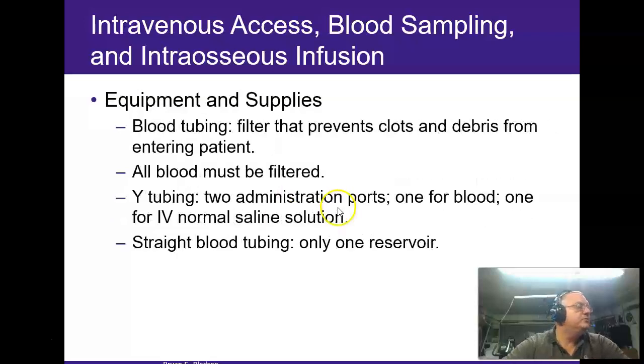Let's go ahead and keep going here. Y tubing is when you have 2 administration ports, one for blood and then one for a normal saline solution. Usually your blood products have to be filtered, and they come in a special set of blood tubing that has the filters already installed in it. Remember that if the blood starts to coagulate, you don't want to put those clots into the patient. Straight blood tubing usually only has one reservoir.